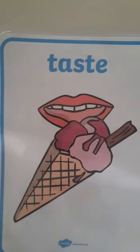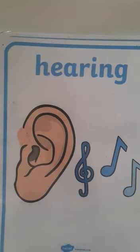The fifth sense that we're going to talk about is the sense of hearing. For us to know that this noise is loud, this noise is soft, we are going to use our sense of hearing. For example, if somebody says, school, school, you can hear that it's actually by using the ears. If somebody says something, you can hear that using the sense of hearing. And that is by using our ears.